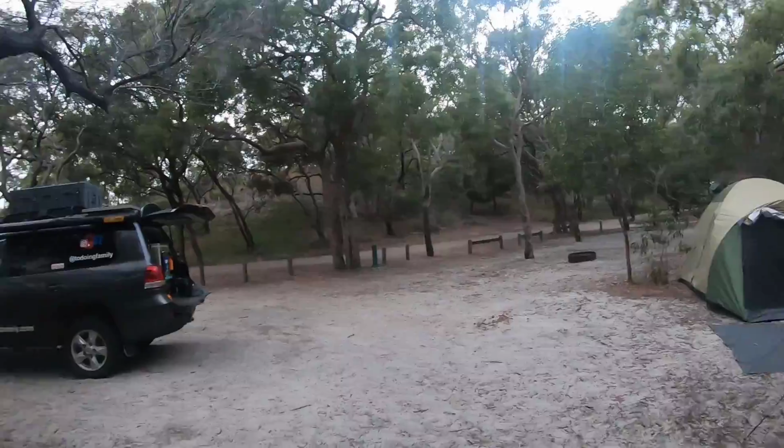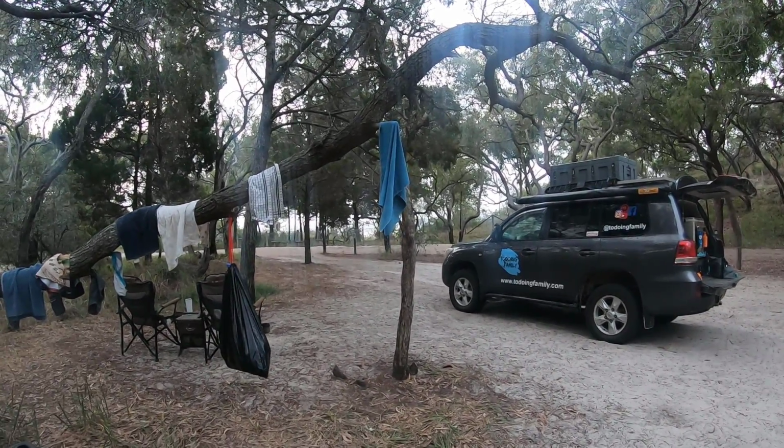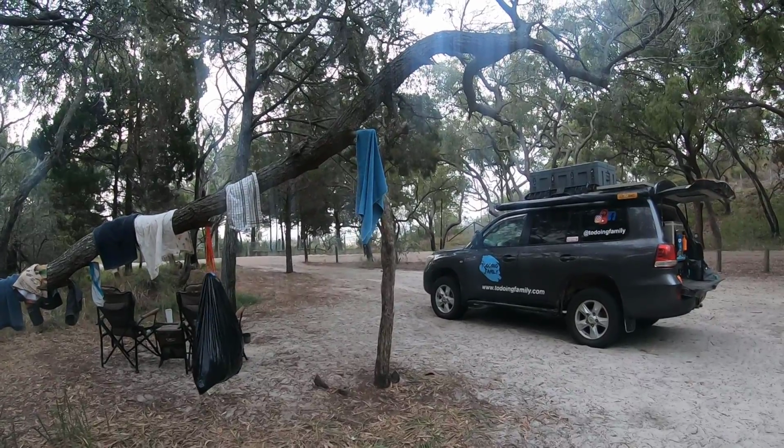Nice and easy. You can see the tents behind me. We're in a pretty nice campground. The beach is just down from us there. And this one does have a dingo fence around it as well. So nice and safe from the dingoes.